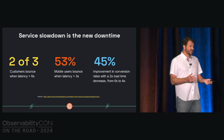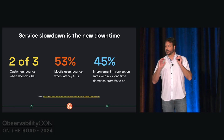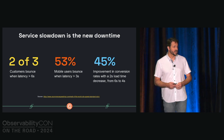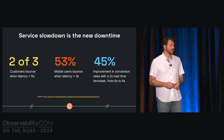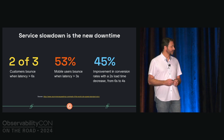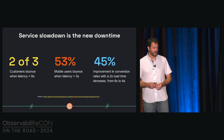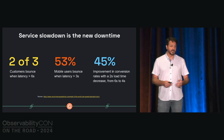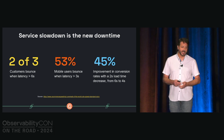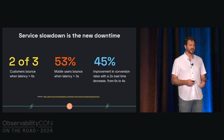But it's not just about reliability and being up. Reliability is really about performance as well. We see time and time again that the performance of your system is as important as the availability of your system when you're delivering your product, right? These are some stats from a recent e-commerce study. Basically, two out of three customers bounce if your latency is over 6 seconds. Half of your mobile users bounce if the latency is over 3 seconds.